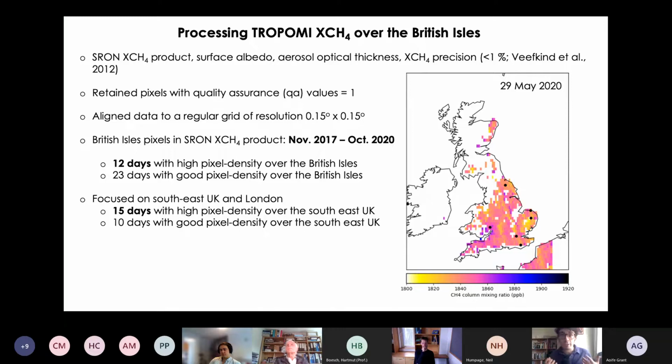I realized that this does negate some of the high resolution benefits of TROPOMI. I did experiment with gridding the data at different resolutions, but I found, at least for this initial analysis of the data, that this resolution seems to be most suitable for analyzing a large number of files. And we can always pick out the days that seem to have a higher pixel density and then increase the resolution for those days. So we looked at measurements between November 2017 up until October 2020. That's as far as the SRON product goes at the time when I was preparing this talk.